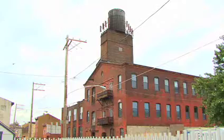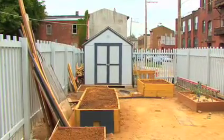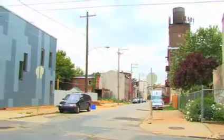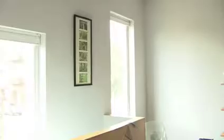Amid the rusting carcasses of an earlier industrial age is sprouting what may be the prototype for America's housing future. Called the $100,000 house, its aim is to demonstrate that you can build a house that meets the highest standards for certification as environmentally friendly and yet still be affordable.